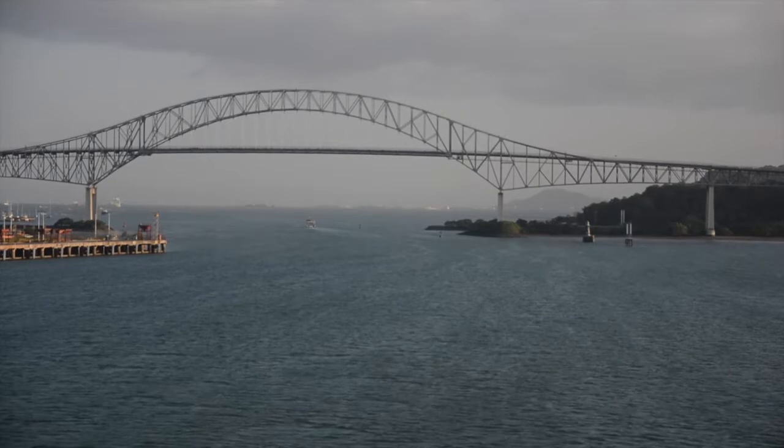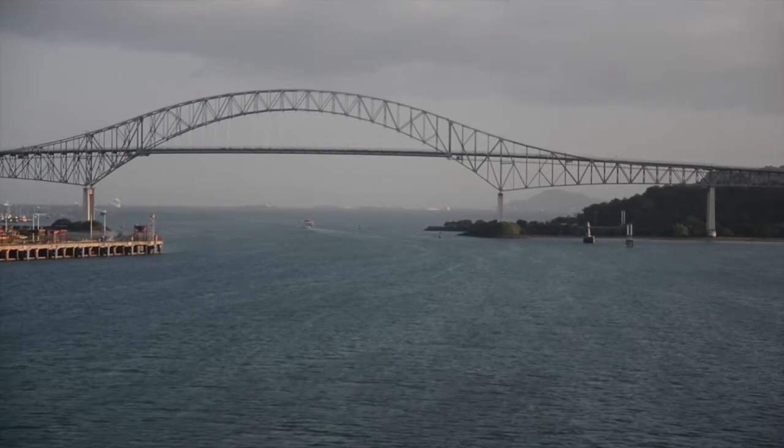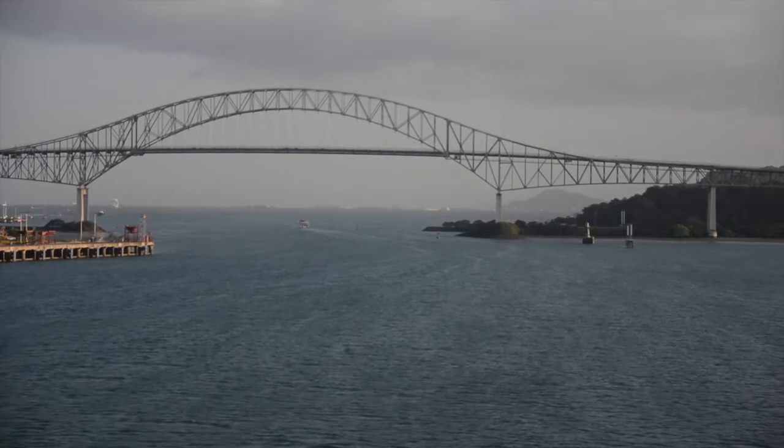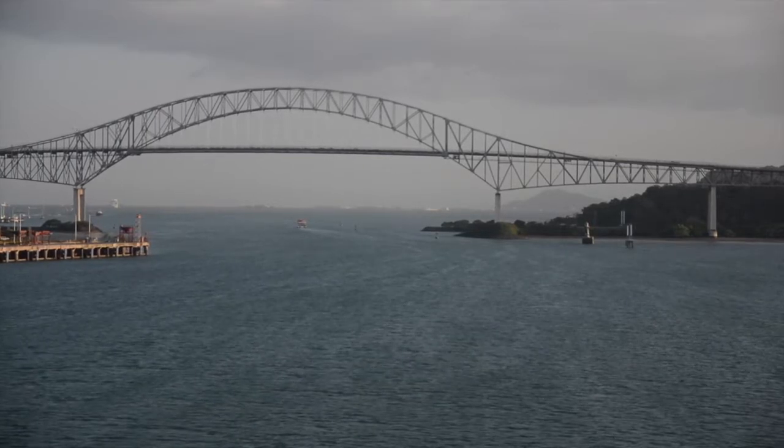Clearance above Pacific high water is 201 feet. Now this will not allow Queen Mary II to enter the canal or leave the canal at this point. But never say never, because the Panama Canal Authority have indicated that they're seriously thinking of raising the Bridge of the Americas to the level of the Centennial Bridge, which means that ships like Queen Mary II will one day be able to transit the new Panama Canal.